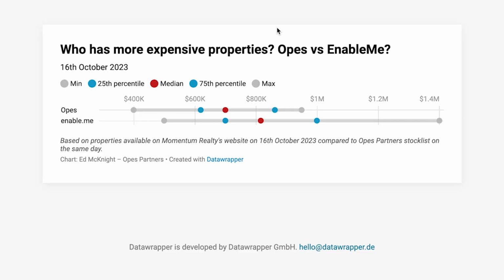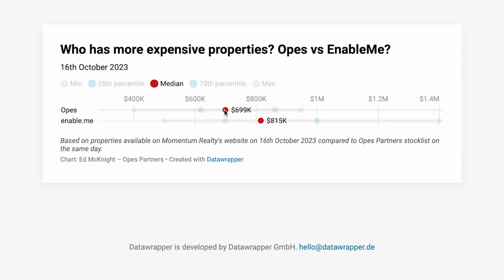Momentum Realty's properties tend to have a higher price tag than the ones we recommend here at Opes. You see, the median price of the properties on their website at the time of recording is $815,000. Now, we did the same analysis for the 118 properties we had on our stock list on the same day. Our median price of a property was $699,000, about $116K less. Now, on the whole, our properties tend to have a lower price tag.